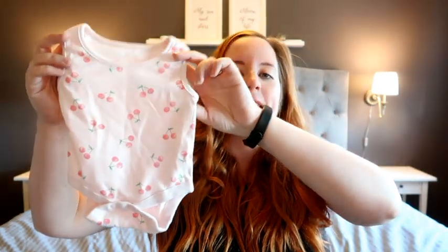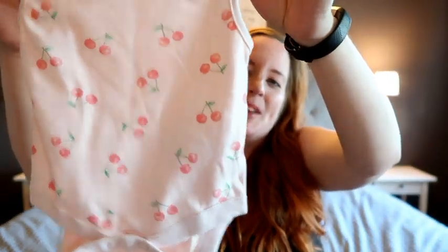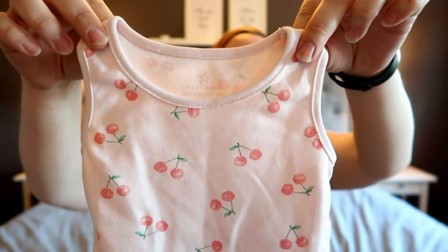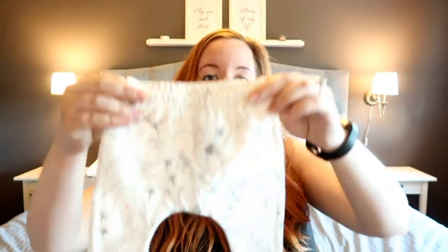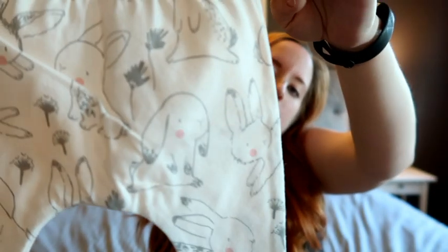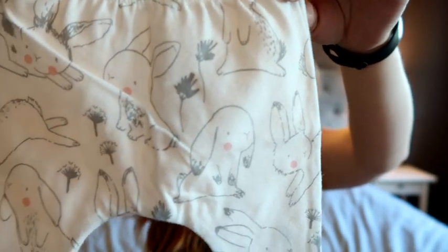Like I said before, I like pink, so we're starting off with pink. This is a very light pink onesie with little cherries on it, and with that she's gonna wear these pants that I just can't get over how cute they are. They have little bunnies on them, gray and pink bunnies.